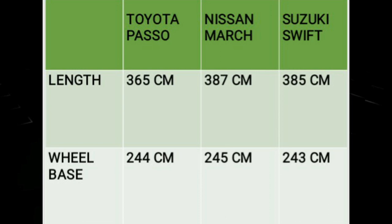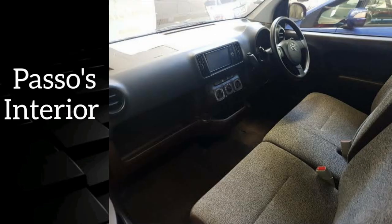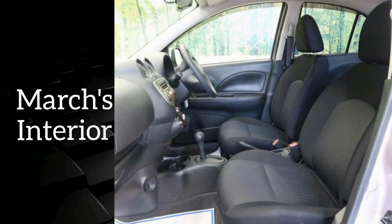The Passo is the second most spacious car, having a wheelbase of 244 centimeters. And lastly, the Swift is the least spacious, having a wheelbase of 243 centimeters. These figures are almost identical, with only 1 centimeter difference between them. So looking at these interiors practically, can we still conclude that the Nissan March is the most spacious and the Suzuki Swift is the least spacious?